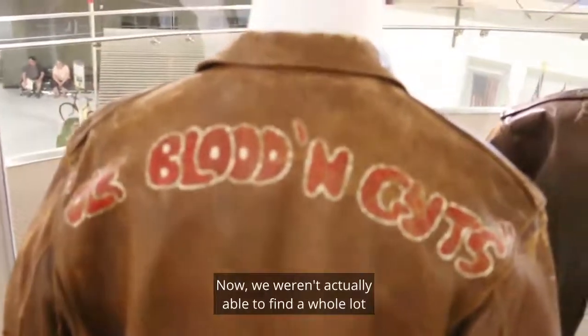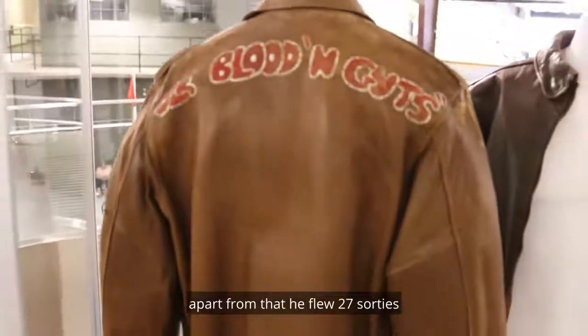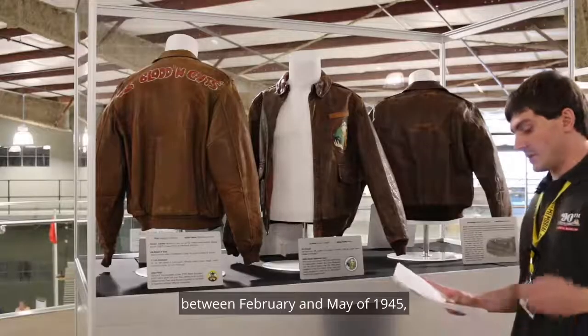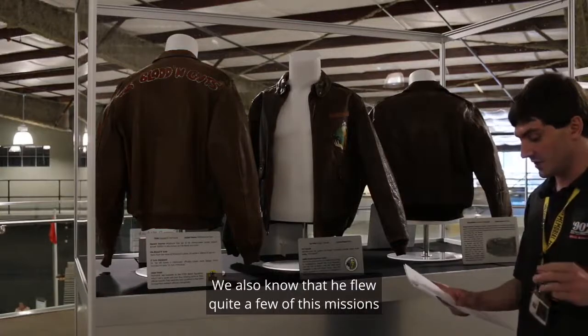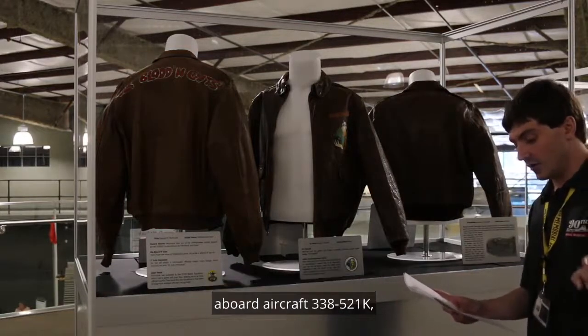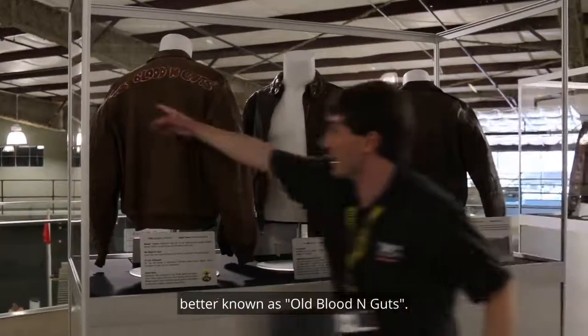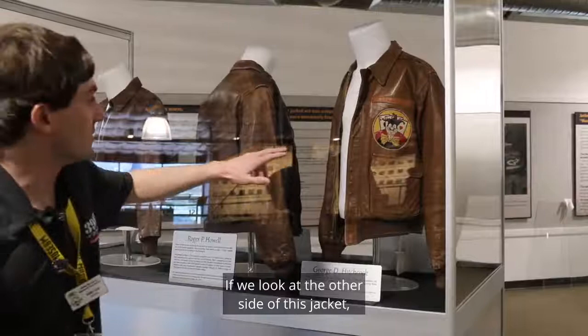Now, we weren't actually able to find a whole lot of information about Hitchcock, apart from that he flew 27 sorties between February and May of 1945, including three Chowhound missions. We also know that he flew quite a few of his missions aboard aircraft 338-521K, better known as Old Blood and Guts. If we look at the other side of this jacket, you see two things.